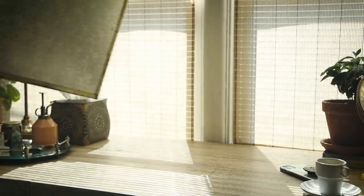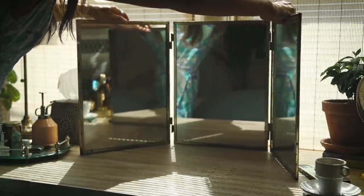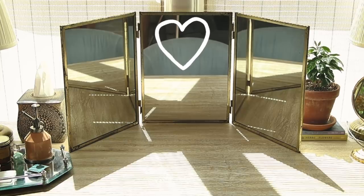When I'm not working, I do use this area as a vanity space as well, and I have this trifold mirror on top that I found at my local antique store. It has a gold frame, and the back of it has this intricate silver floral design, almost reminds me of brocade. I believe I paid $60 for this.